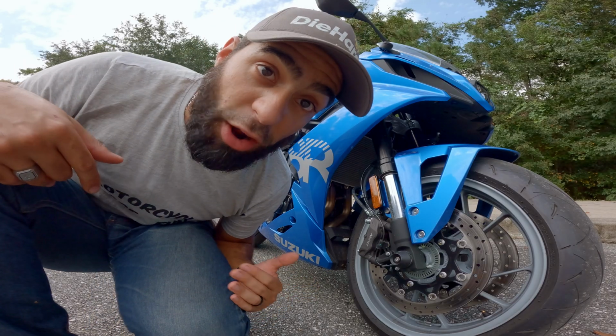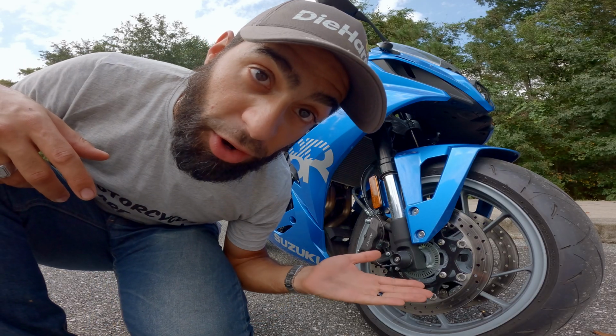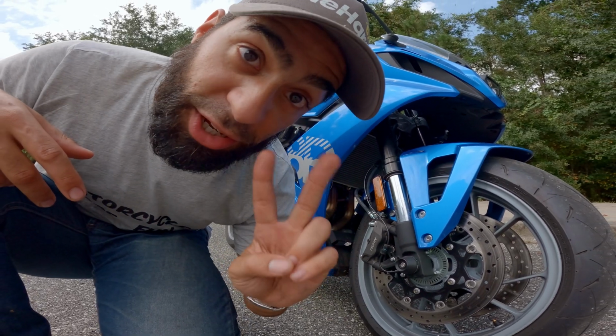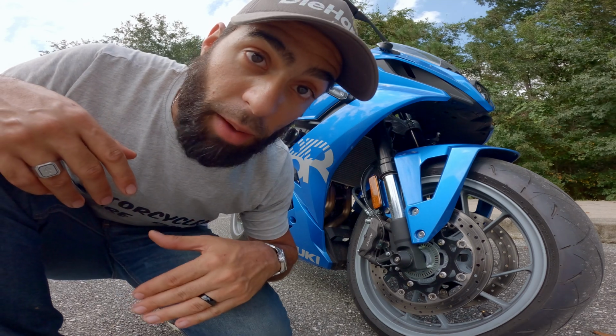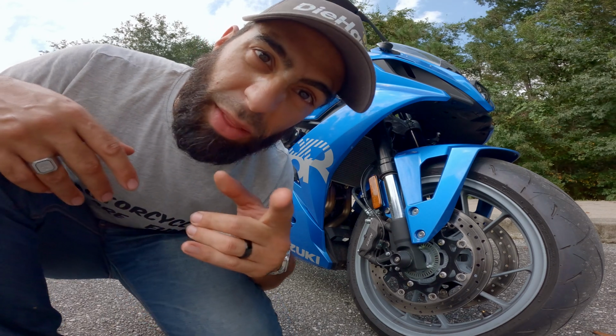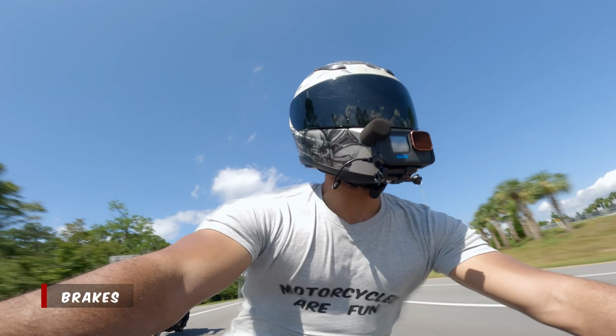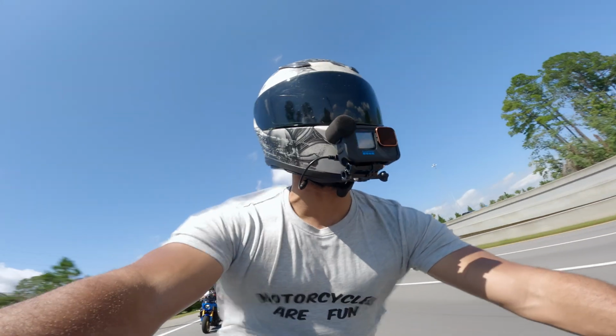The front brakes on this thing are more than adequate. The rotors are this size right here, 4-piston Nissin calipers times 2. More than enough stopping power for the size of the bike, which by the way, it weighs this much. Brakes! The rear brake is kind of spongy, but it grabs nicely.